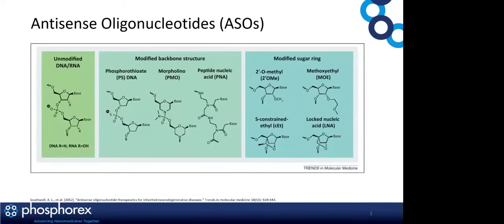So as a quick intro to antisense oligonucleotides, these are synthetic constructs, typically about 20 bases in length of single-strand DNA. On the figure here, we have some of the common chemistries. On the far left, we have unmodified DNA RNA, and importantly, with the phosphodiester backbone. However, this chemistry is susceptible to nuclease degradation, and therefore it does not lend itself well as a therapy delivered kind of as a naked RNA and DNA.